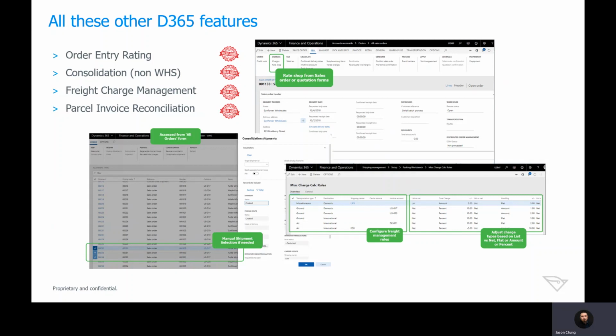And the last piece here is the parcel invoice reconciliation. So this is pretty powerful as well. For every shipment that you process through the gateway for parcel product, we register freight costs against these shipments. At the end of the month, you receive your invoice from the carrier in electronic format, like a CSV or a flat file, and you can upload that to the parcel invoice reconciliation module.